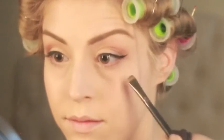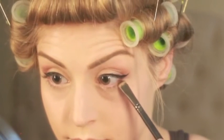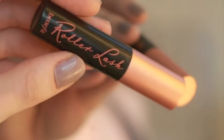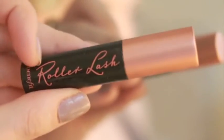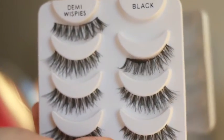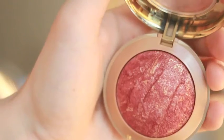And then I just put some of that creme brulee in the outer corner of my lower lash line. It makes your eyes look a little bit larger, and again plays with those shadows of your face to enhance your natural eye shape. And now for some Benefit Roller Lash and some Ardell Demi Wispies to finish off those eyes. Something nice and natural when it comes to lashes, ladies, if you're going to do lashes at all. So you get my drift here.